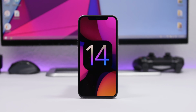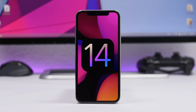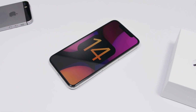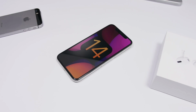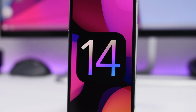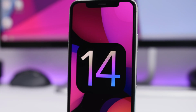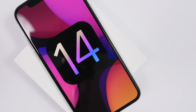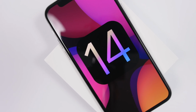This is iReviews back with another video, and today we're talking about iOS 14. As we're getting closer to the release of the first beta of iOS 14, there are a lot of new rumors, leaks, and reports regarding the new features and changes that Apple is bringing to iOS with iOS 14. So in this video, we're going to talk about the latest reports, the latest leaks of the new features that Apple is bringing to iOS 14, and we also have some great news regarding the release of this new software update. So let's get right into it.